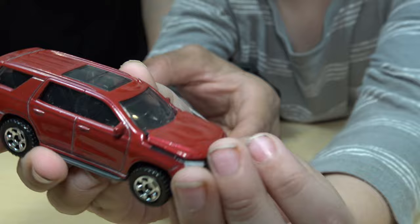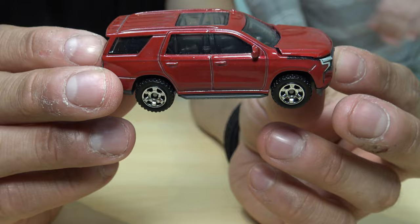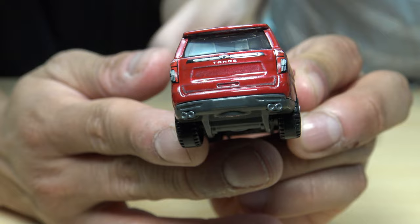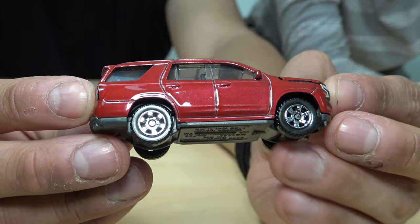Let's open that engine, the hood. And there it is. It opens up a tiny bit. Just enough. I don't know if you guys can see the interior of the Chevy. It looks pretty nice. On the back, you can also see the nice little logo. Look at the front, nice logo with those headlights. It looks like they're on. It's a really nice Chevy Tahoe. Next. I like it. Let's see who's next.